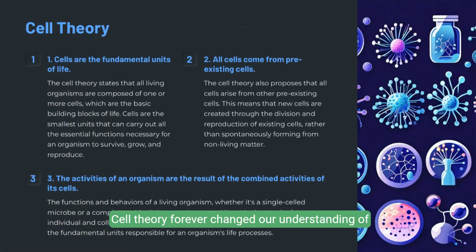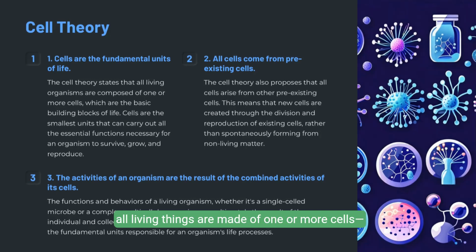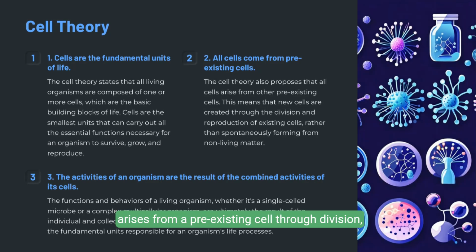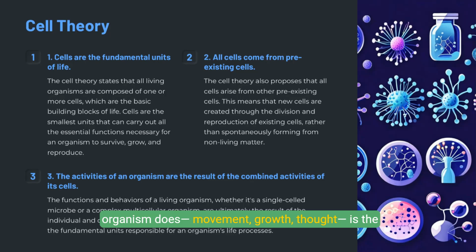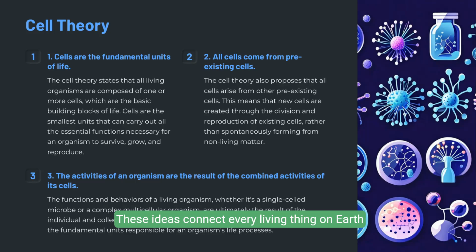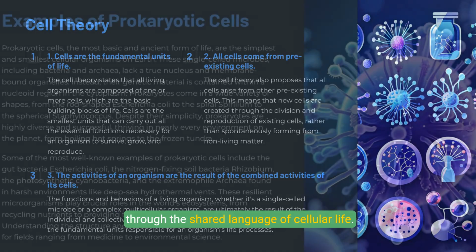Cell theory forever changed our understanding of biology with three powerful principles. First, all living things are made of one or more cells, the fundamental units of life. Second, every cell arises from a pre-existing cell through division, not from non-living matter. Third, everything an organism does, movement, growth, thought, is the result of the combined activities of its cells. These ideas connect every living thing on Earth through the shared language of cellular life.